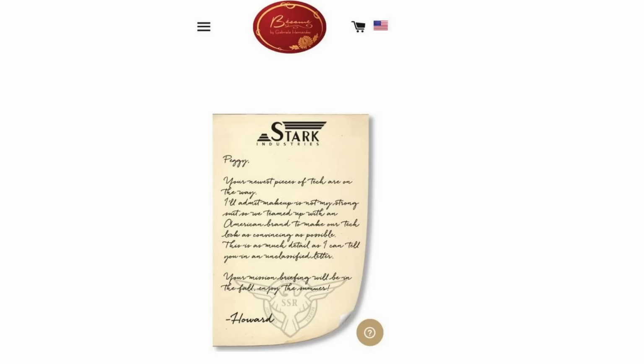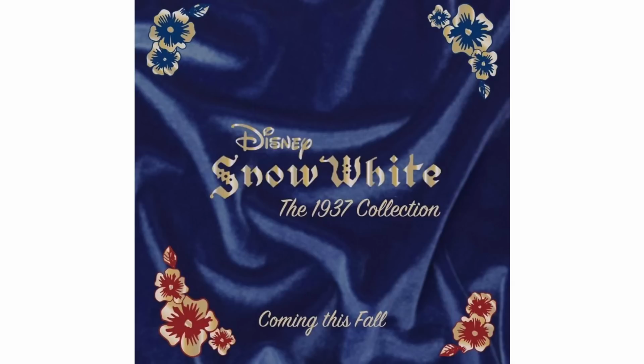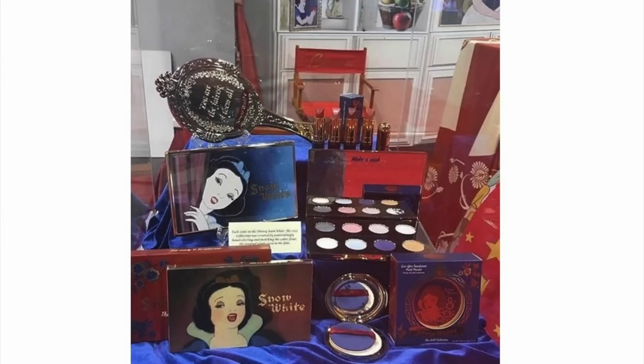Besame. Now, Besame are set to release 2 limited edition special collections. Yep. One of them is an Agent Carter Marvel collection. Yeah. We don't know much about it as of yet. Yeah. But one that we do know a lot about is the 1937 Disney Snow White collection. Yeah, and this is going to be their fall release, I'm pretty sure. Okay, so the collection will include a mirror, and this thing is, have you seen the mirror? No. We'll show you the mirror, it's amazing.